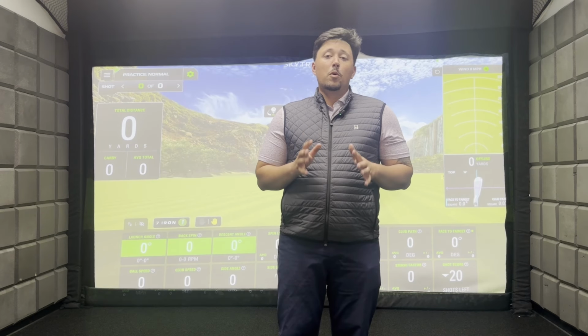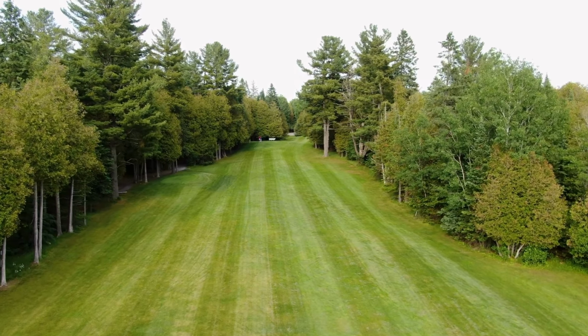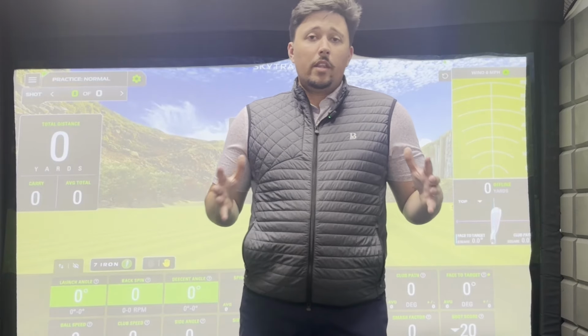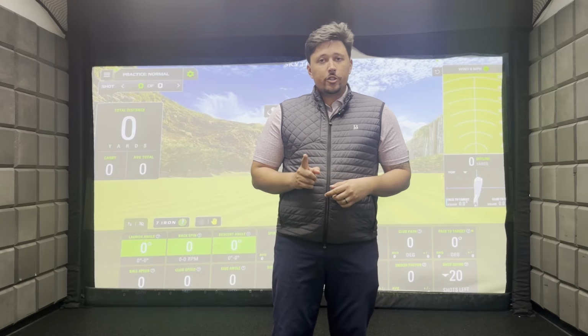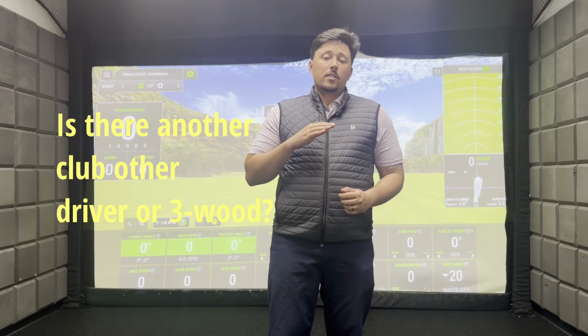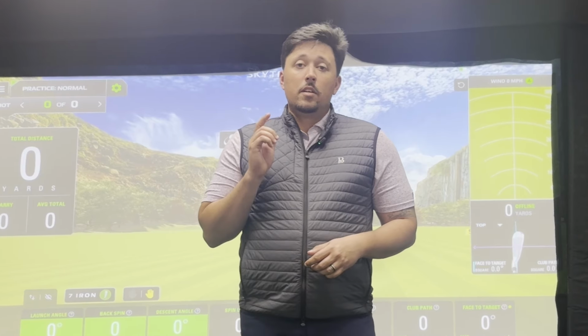And that is, most holes are designed to where as you get closer to the green, the narrower the fairway will get. All right, so let's start with the first piece of information, which was the length of the hole itself. Once you know that, I need you to ask yourself one question, and that is, can I use a club other than driver that will leave me with an approach shot that's 150 yards or less? If the answer is yes, take that club.